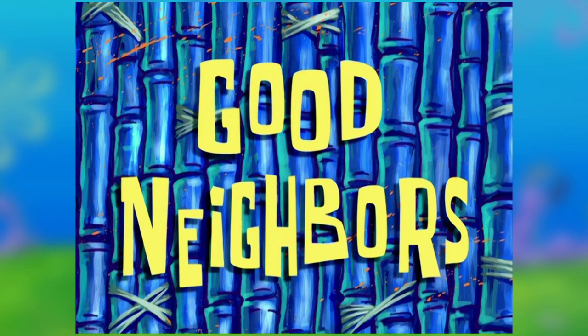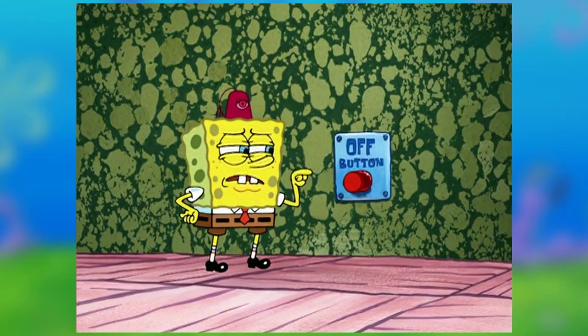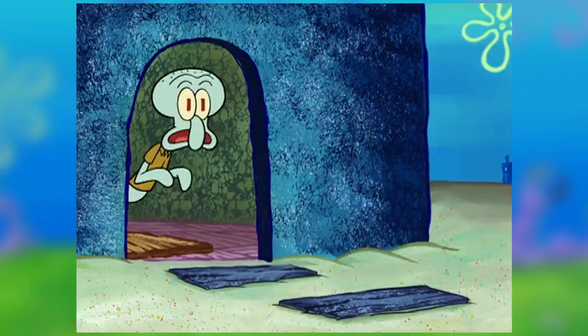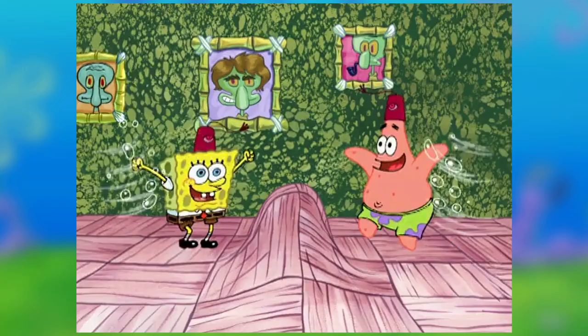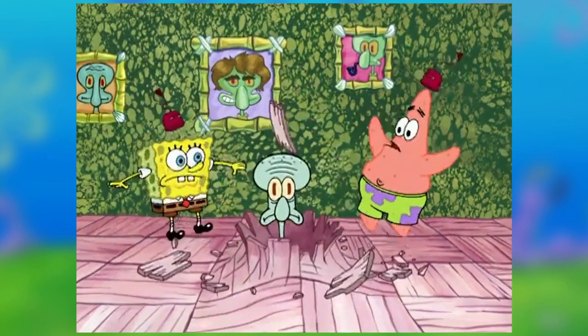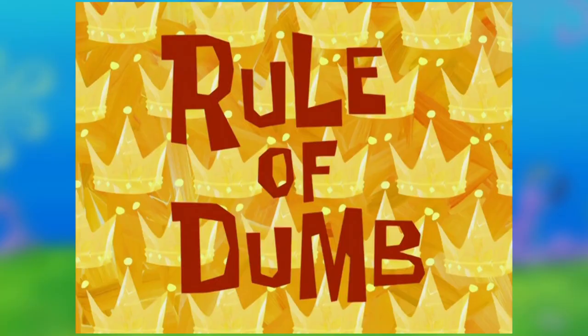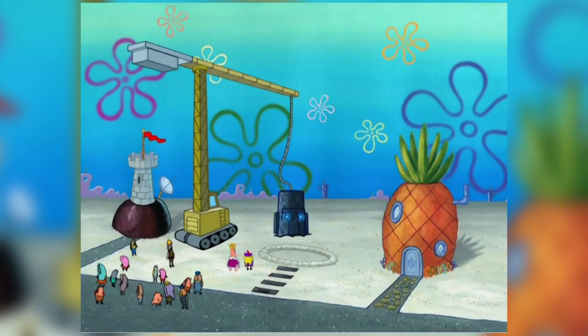In episode 124, Good Neighbors, after the house is put back in its normal spot, the door is down, but the rest of the structure is intact. You could count that if you want to. If you don't want to, that's fine. I included it because... why not? In episode 149, Rule of Dumb, Patrick had the house removed to build a Ferris wheel.